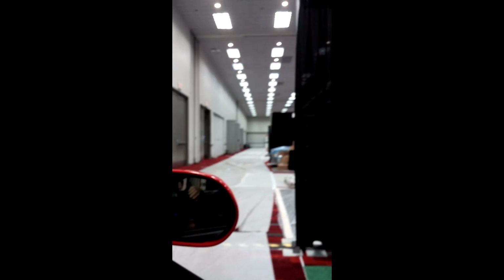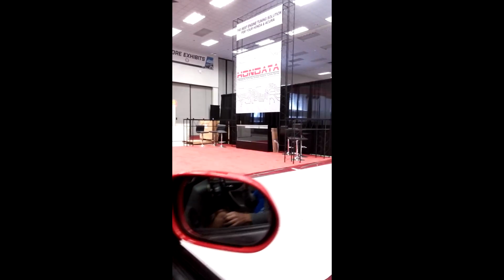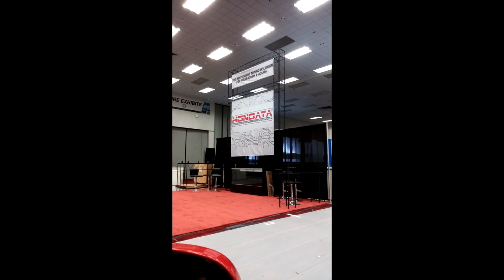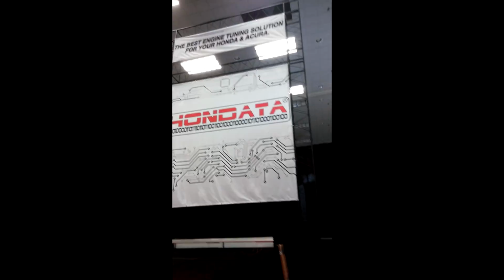Cut right across the carpet. Yep. If you want to, tomorrow we can move it around and position it. Just park it right in the middle of the booth and lock it up, and that's all we can do because they have to move the stuff around. Can you work a little closer distance just in case you guys aren't here, so that way it's not in the way?